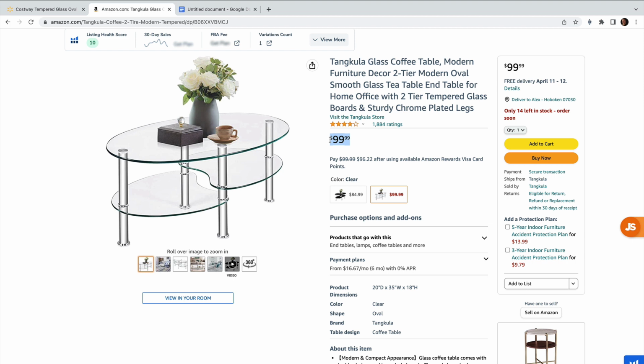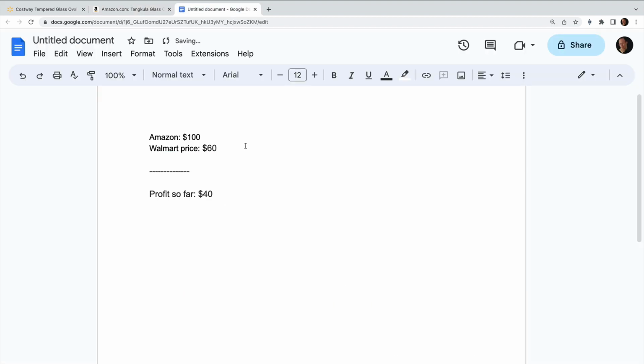And of course, you may want to underbid your competitors when you come into Amazon. So you might sell it for like $95 or $98. But let's say you're selling for $100 to keep our math easy. And so our initial math is simple. The Amazon price is $100. The Walmart price is $60. You'll buy it on Walmart. You'll sell it on Amazon. You keep $40, the difference.